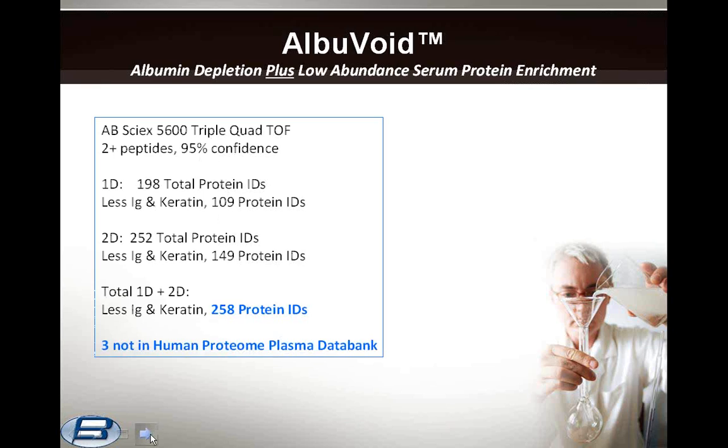Through an academic collaborator, we have analyzed the protein content by LC-MS. Not counting the antibody and keratin protein complement, 258 total proteins were identified from a combined 1- and 2-dimensional analysis. This is comparable to both high abundance depletion antibody columns and low abundance enrichment combinatorial peptide columns. Most importantly, 3 proteins were identified that have never been reported in the Human Proteome Plasma Databank, demonstrating a unique selectivity profile distinct from other depletion methods.